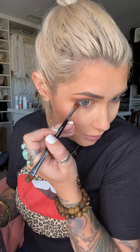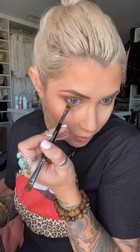Awesome. Loved watching your mom's makeup. Have you ever done a full glam on her? I have, yeah. She's more of a minimalist with her makeup, but I have done it once on her. I noticed you guys use the same brush for all the colors. Yes. How would you do hooded eyes?